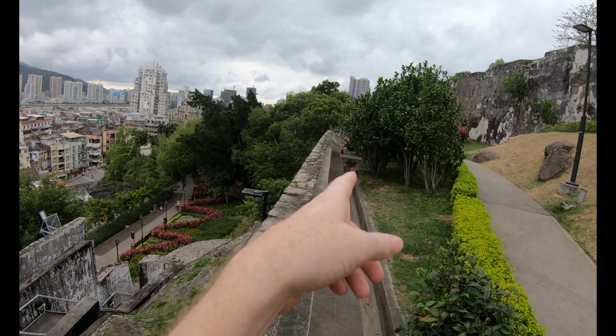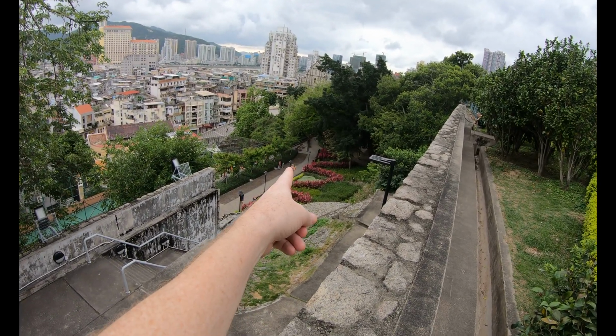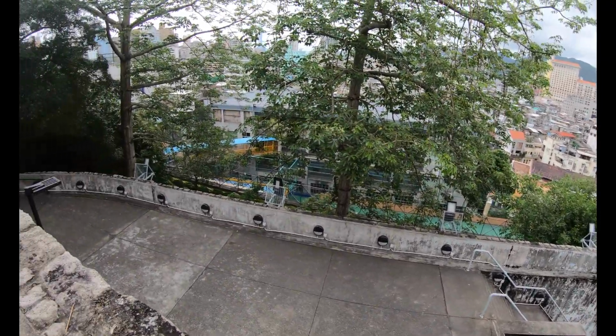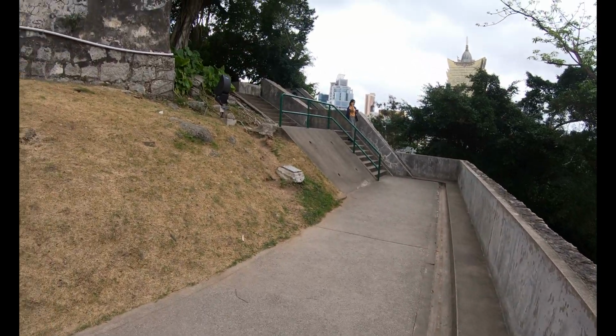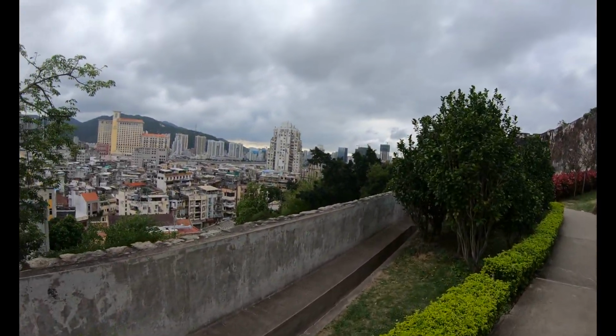And it looks like we have a little bit of a caretaker in here as well. You can see another caretaker right there with a conical hat walking. So, pretty cool little spot. And we're gonna keep on walking.